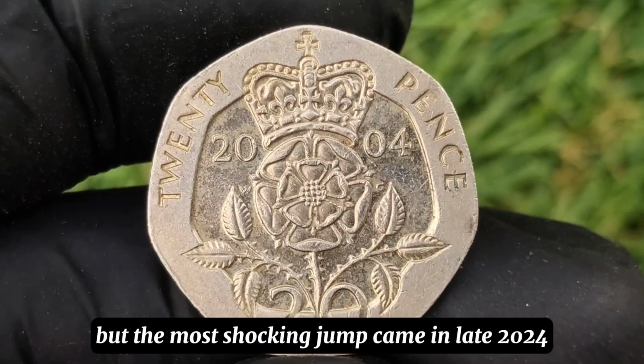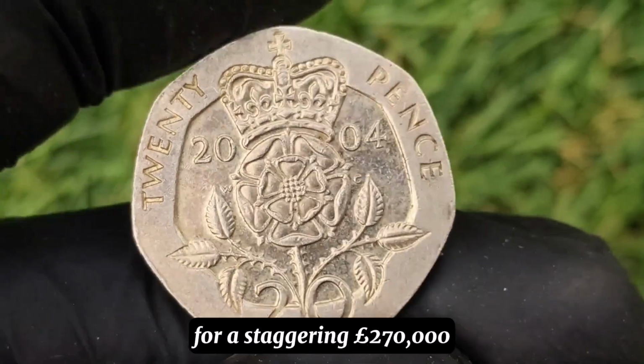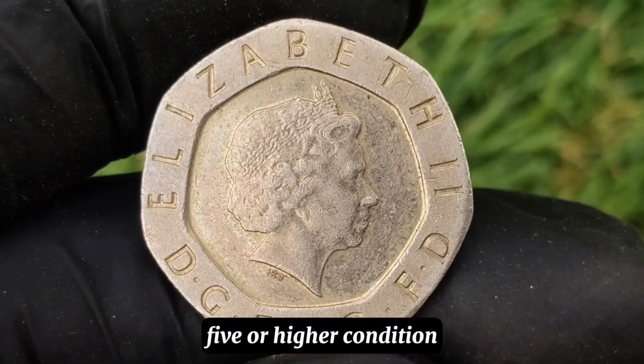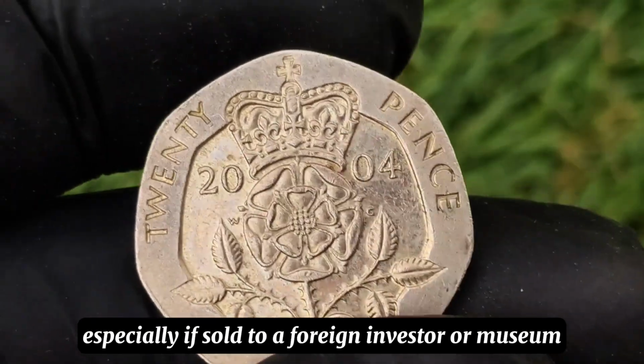But the most shocking jump came in late 2024, when a graded, mint-condition 2004 mule sold in a private London auction for a staggering £270,000. Experts predict the next confirmed specimen in MS65 or higher condition could fetch £300,000 to £350,000, or more, especially if sold to a foreign investor or museum.